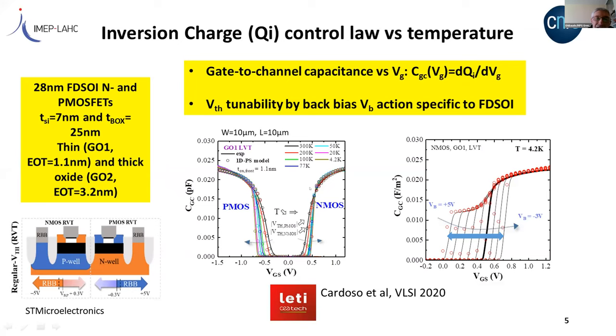You have typical characteristics shown here of this gate to channel capacitance for NMOS and PMOS devices, measured on a large area device in order to make the measurement feasible, and measured from room temperature down to 4 Kelvin. What you see is that at strong inversion, that is above the threshold, the turn-on region here for both NMOS and PMOS, the capacitance goes to a constant, which is the gate oxide capacitance, that of the front gate dielectric. You also have a change in the slope of the switching behavior of this capacitance. When you go to low temperature, the slope becomes steeper, as you can see here.